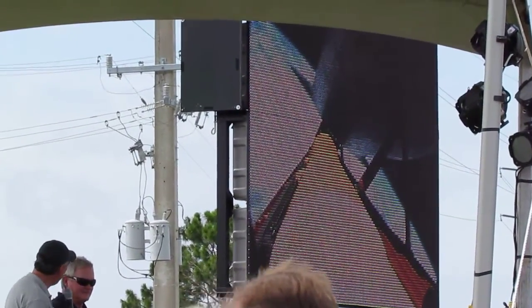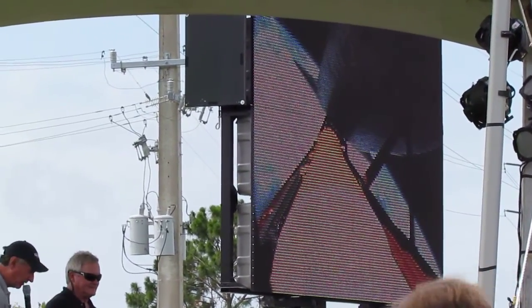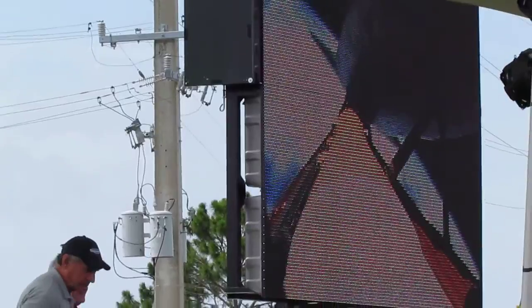She'll be attaining a speed of 17,000. 3 good main engines, 3 good auxiliary power units, 3 good fuel cells. Approaching the 8-minute mark into the flight. Atlantis now traveling more than 15,000 miles an hour. That's fast.